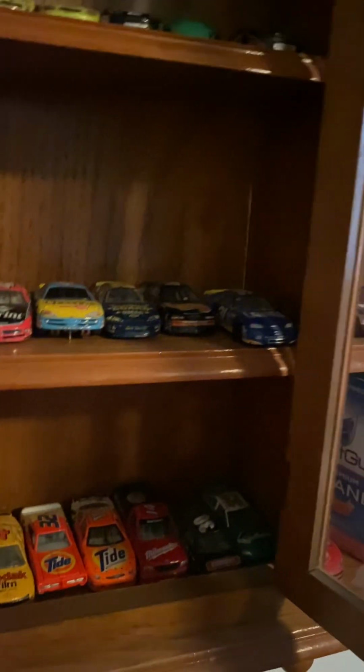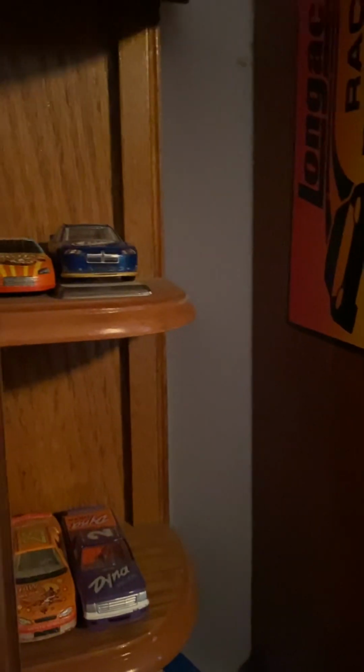Another one of the wacky race cars, the Great Old Pervert. These are some of the Ryan Blaney's I have. And then here's some other 164s. That's a Casey Atwood.